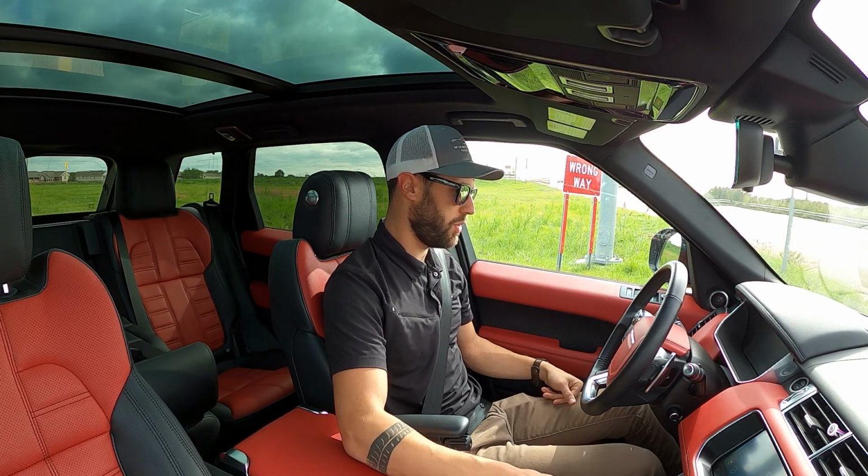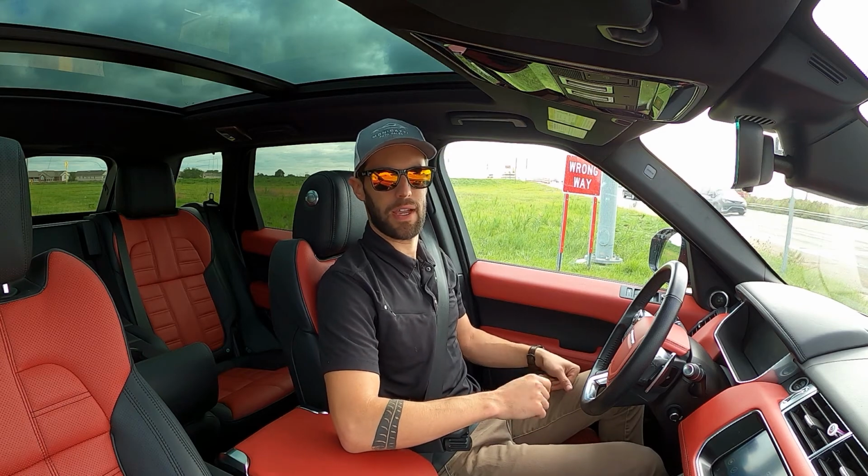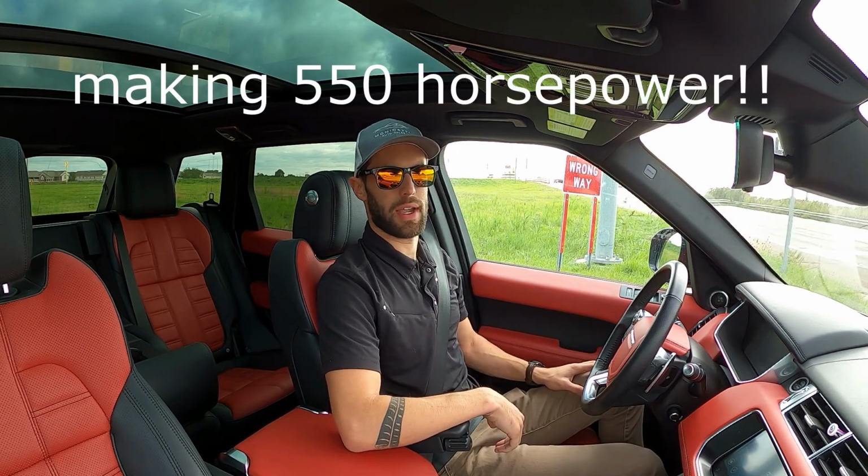Oh, it's got the auto off, but we're gonna put it in sport. Man, would you listen to that thing? I can't believe they put a 5-liter supercharged V8 in this vehicle. Most companies don't do that kind of stuff anymore.